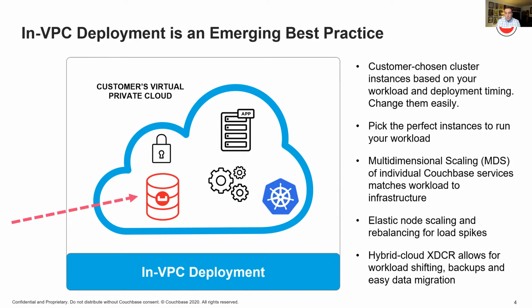You get to choose the cluster instances that you deploy. And I'll talk a little bit more about that as we talk about TCO, where you get to pick what instances inside of AWS Couchbase Cloud runs. You get to pick the perfect instance to run your workload. Once you've tested it, you can figure that out. And then if you need to customize your deployment, such as to support particular capabilities of the database, that's available to you. You don't necessarily have to rely on me to do it for you. You can do it yourself, or you can ask for our assistance, and of course, we'll help you.